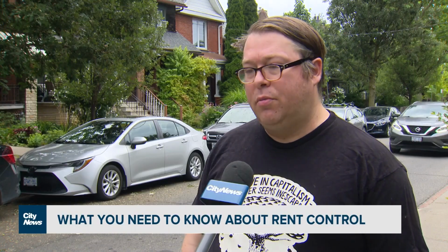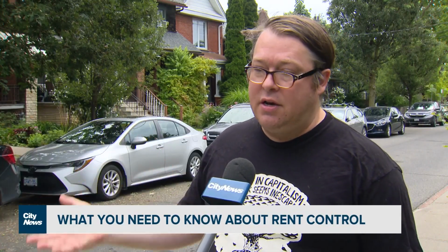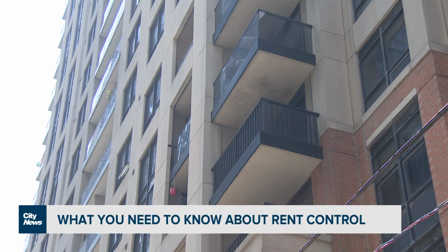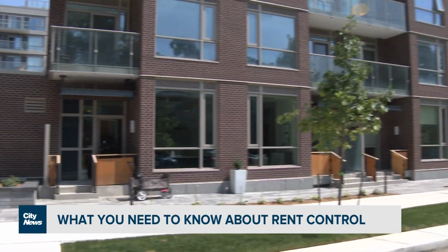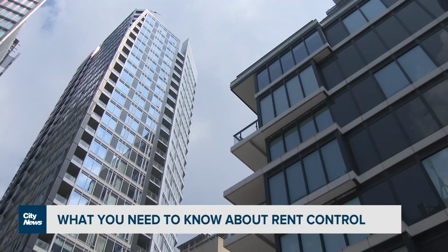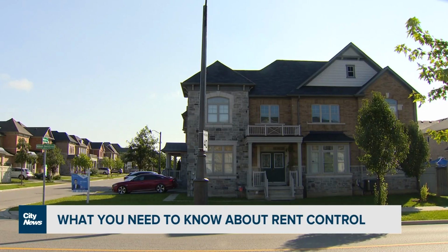It was introduced by the Liberals a number of years ago. It says that even if inflation is 5 or 6%, a landlord can't increase rent above 2.5%. This year's rent increase cap is at that maximum of 2.5%. But rent control only applies to units first occupied by anyone, not just the current renter, before November 15, 2018. For any units that came to market after, there is no limit to how much rent can be raised annually.